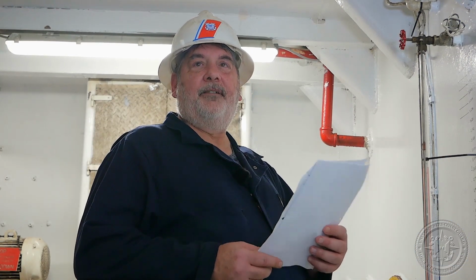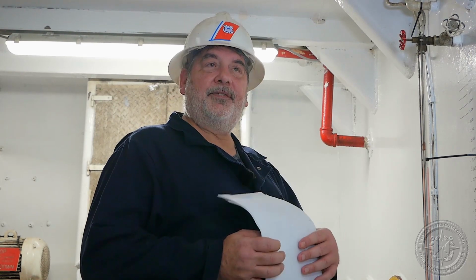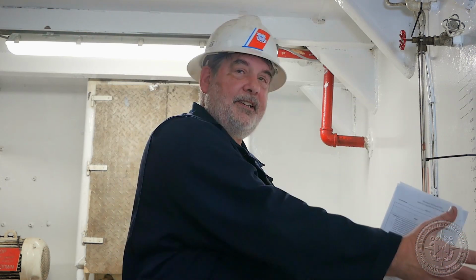Okay, we'll cover the fuel oil service system now. The difference between the fuel oil service system and the transfer system is that now we are going to talk about the piping system and the filters and everything that covers the fuel from the service or day tank to delivering it to the engines.